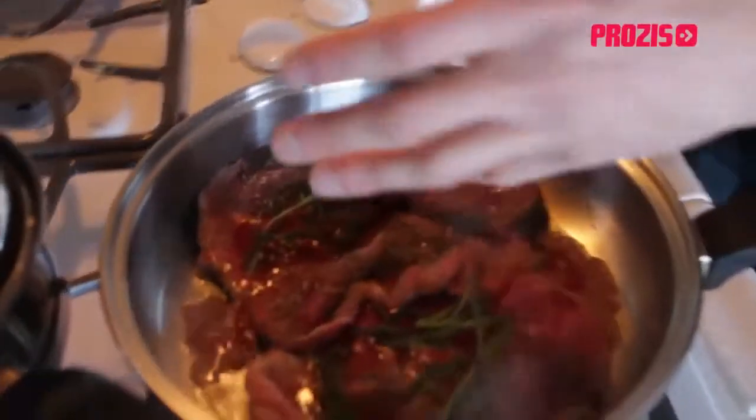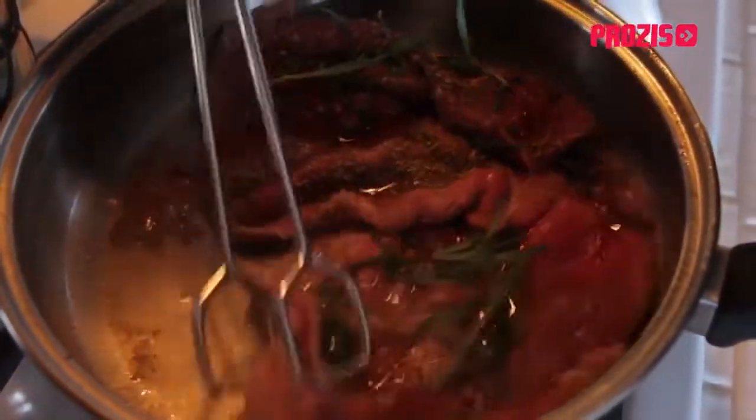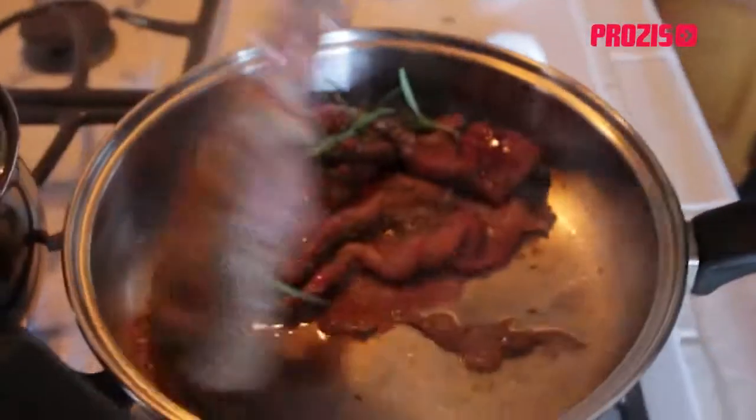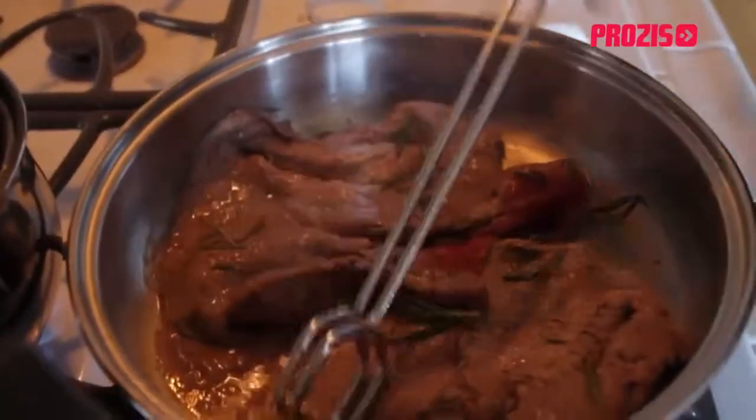Meat's been cooking for about 3 minutes now, and you can see that blood starting to come up. So I want to keep all of that flavor in the meat. I'm just going to turn it over. Now, one thing you must never do when cooking meat is to push down on it. It pushes all of the juices out and you lose that lovely tenderness that you get with the meat. All the spices and herbs are coming off from that.